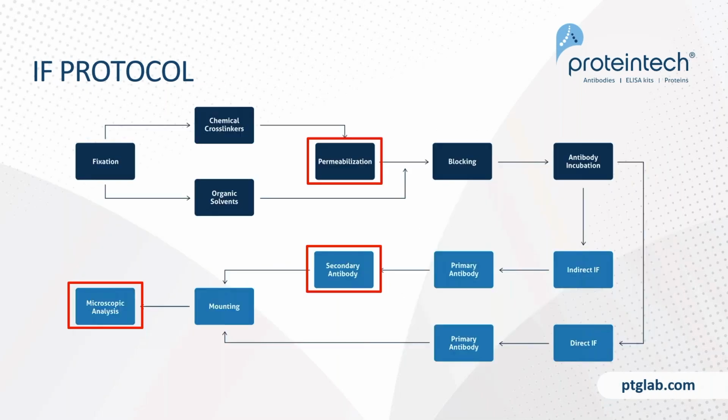For the immunofluorescence protocol, we see variation in similar steps to the IHC protocol as mentioned before. But with IF, we also get added variability due to permeabilization of tissue. For example, changes in the permeabilization time or slight changes in the concentration of our permeabilization agent will control how much antibody can reach intracellular targets.